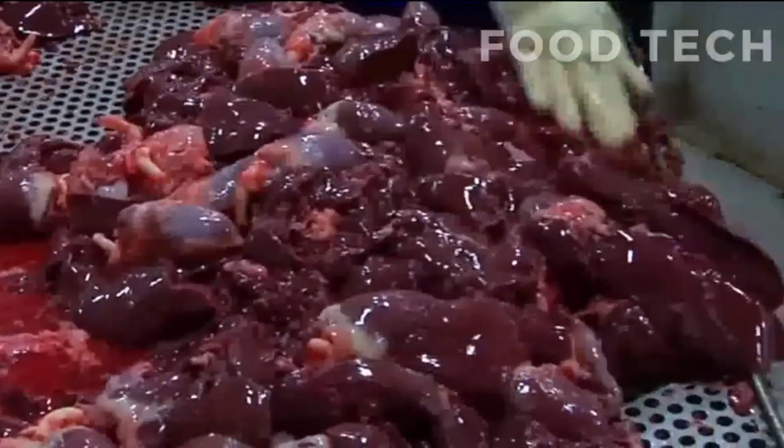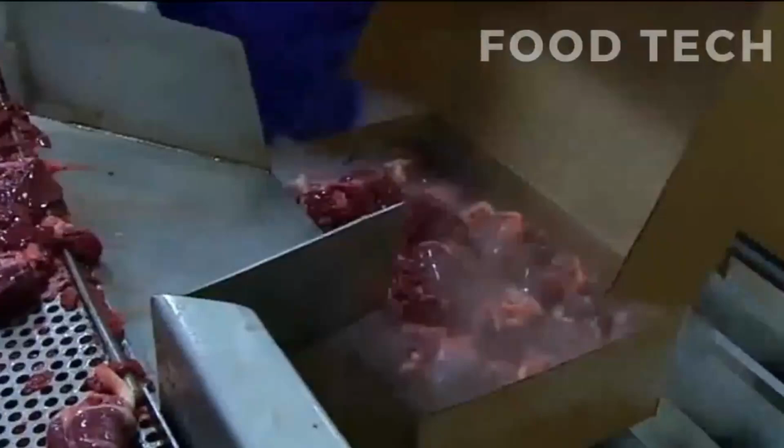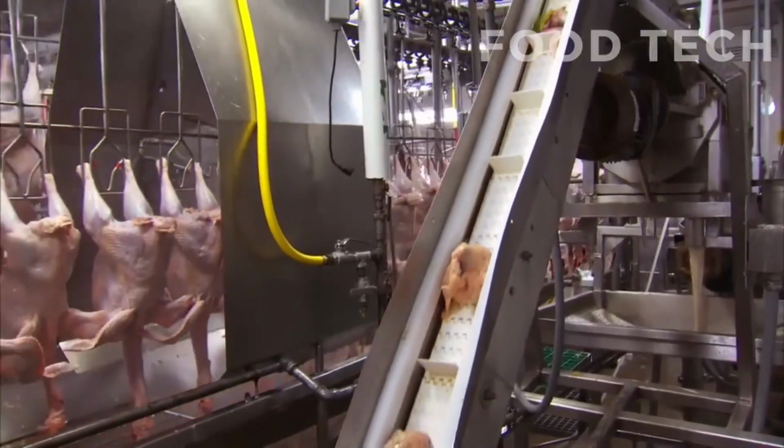Once washed, the turkeys are chilled to lower their temperature to inhibit the growth of bacteria and ensure food safety. The final step in the turkey processing is packaging.